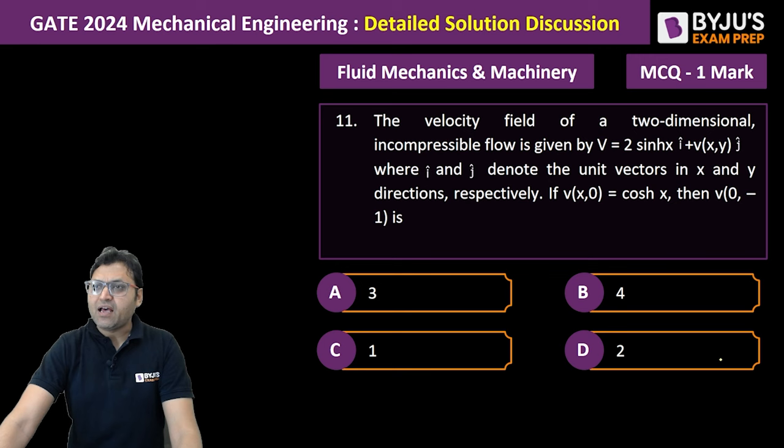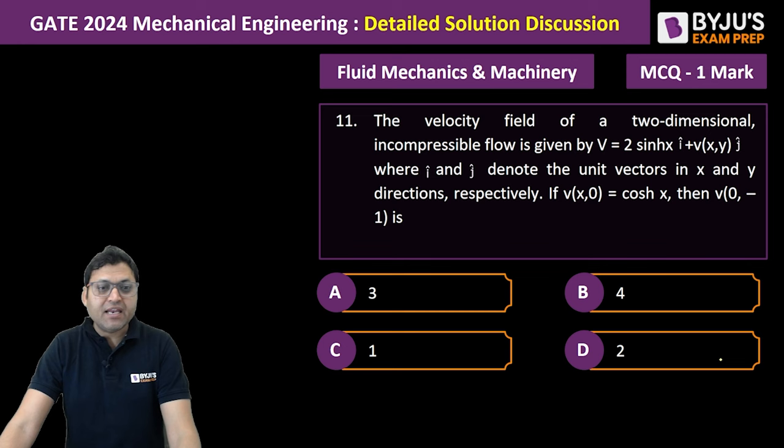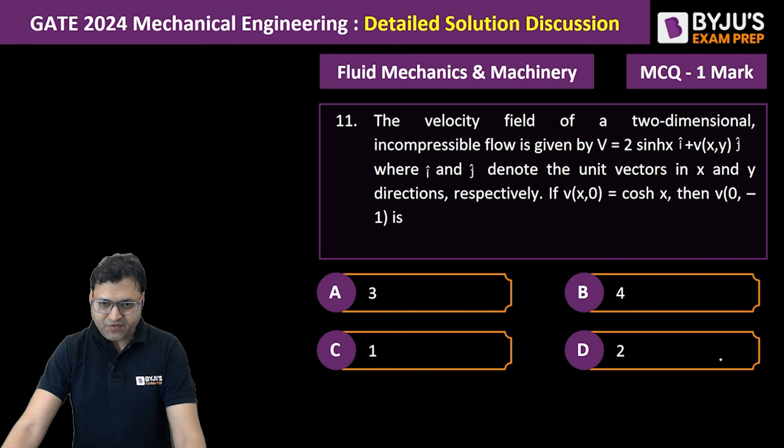I, Chandrasekhar, would be going to discuss the solution to the fluid mechanics, thermodynamics and heat transfer questions which had been asked in the GATE 2024 mechanical paper. So there were 3 questions from fluid mechanics, 3 questions from thermodynamics, and 6 questions from heat transfer. So let us start with fluid mechanics first.